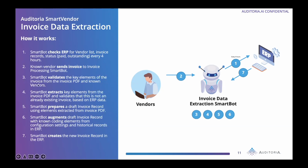The smart bot then prepares the draft invoice record using those elements that it extracted from the PDF, and augments the invoice with coding elements that you may have configured within Auditoria or from historical records that it sees in the ERP system. When a vendor invoice comes in, the smart bot can say, hey, every time we get an invoice from this one vendor, it always goes into this account in this category and has these notes. The bot is smart enough to figure that stuff out based on other invoices and apply that same logic.